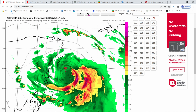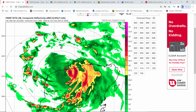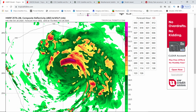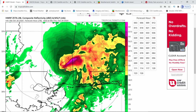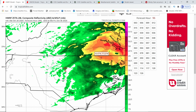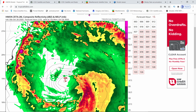Now, this is a HWRF, so you can see exactly what goes on with all the models. The HWRF and HMON are good impacts as far as the modeling goes. It gets down to 990 for the Yucatan Peninsula. It stays strong all the way across the Yucatan. It weakens to a 994, which is tropical storm. Then it gets strong again going across the Gulf, headed towards New Orleans as a 985. It goes across Mississippi, it goes across Alabama, and when it gets across South Carolina and the Carolinas, it starts weakening.